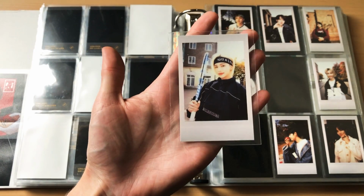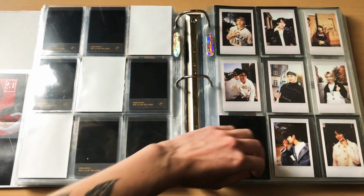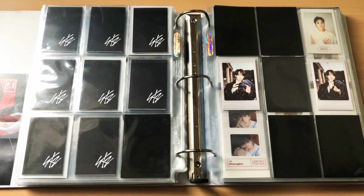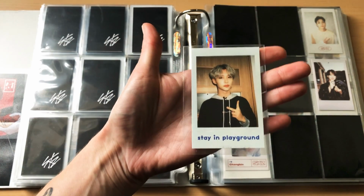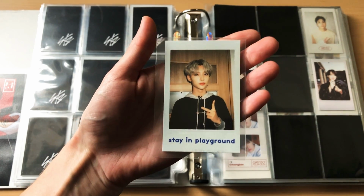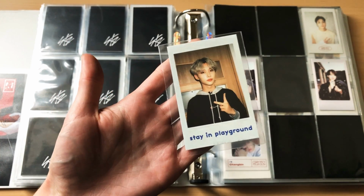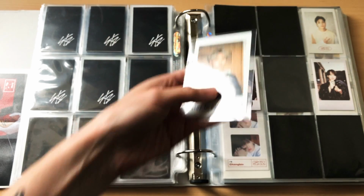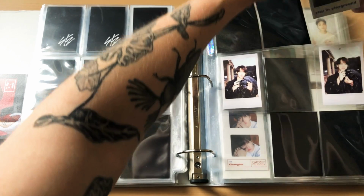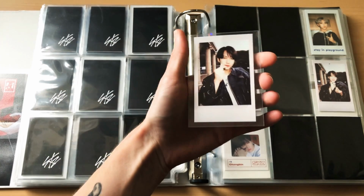So I do finally have one of Hyunjin's pre-order Polaroids from the concert merch, so he gets to be home with his friends. And then this is kind of just a random Polaroid page. I got dental surgery, and while I was recovering and still a little bit loopy from the drugs, I went on a bit of a spending spree. I bought this as well as a bunch of Hyunjin stuff. None of it was on my wish list. I'm certainly happy to have it, but a little bit confused by my choices. But yeah, he gets to live here because I didn't want him to be on a page all by himself.